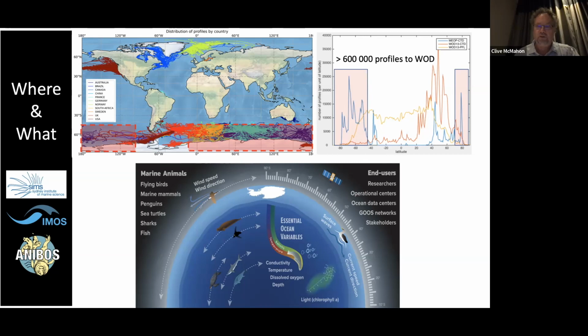Our main focus is collecting, like I mentioned, conductivity and temperature, but we are also able to design and tailor the instruments to collect other information: fluorometry, light, dissolved oxygen, wind pressure, and various other bits and pieces that help us observe the ocean in more detail. But the core program is the conductivity, temperature, depth profiles.